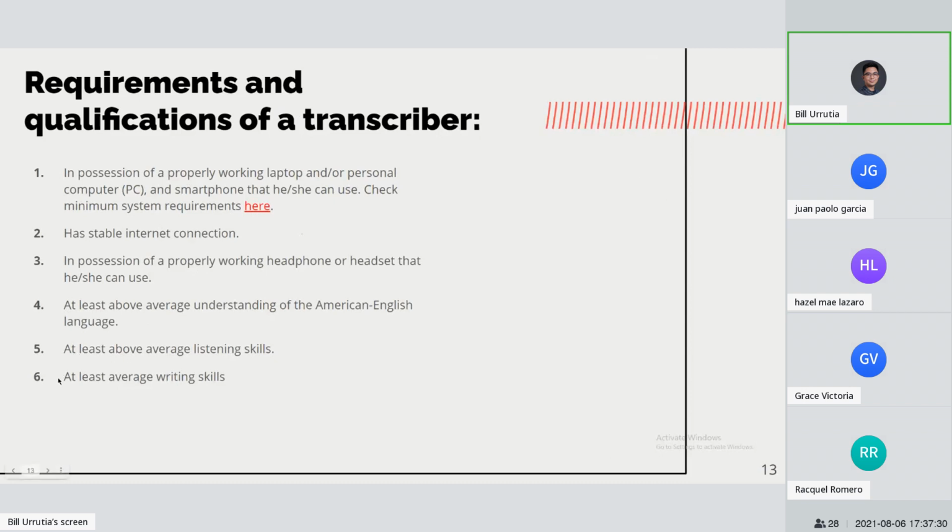Okay, and then at least average writing skills. So you're supposed to know how to write what you hear. Okay, dapat may isa pa dito like great English grammar. Kasi nakita ko may mga basic na English grammar mistakes na na-commit ng mga moderators. So yung mga quality assurance team ngayon, they're the ones who correct the grammar. So it's good.